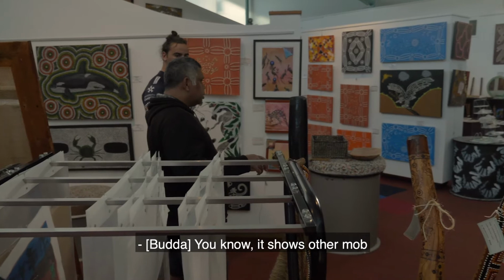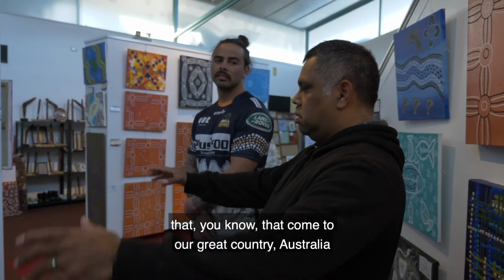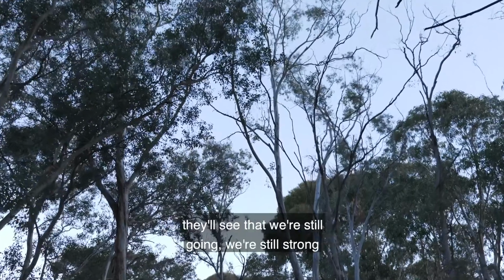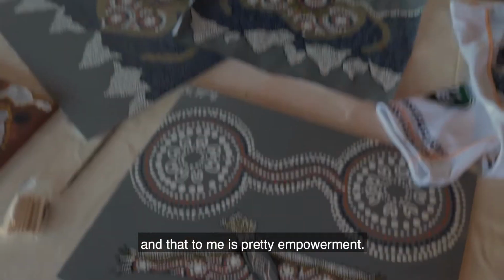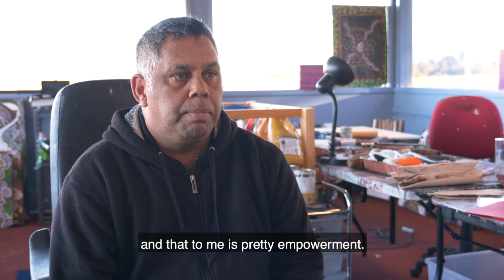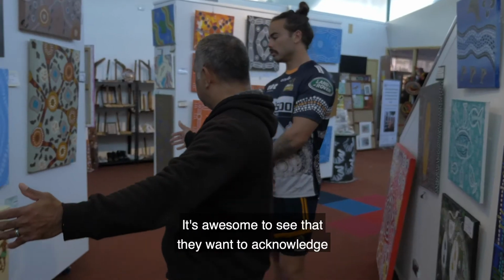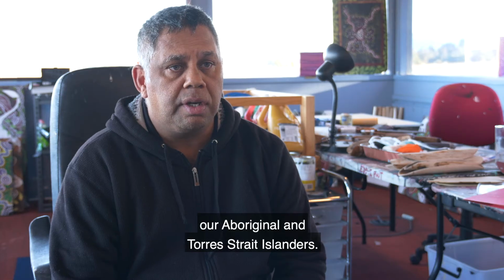It shows other mob that come from overseas to our great country, Australia, and see that we're still going, we're still strong, and that to me is pretty empowering. It's awesome to see that they want to acknowledge our Aboriginal and Torres Strait Islanders.